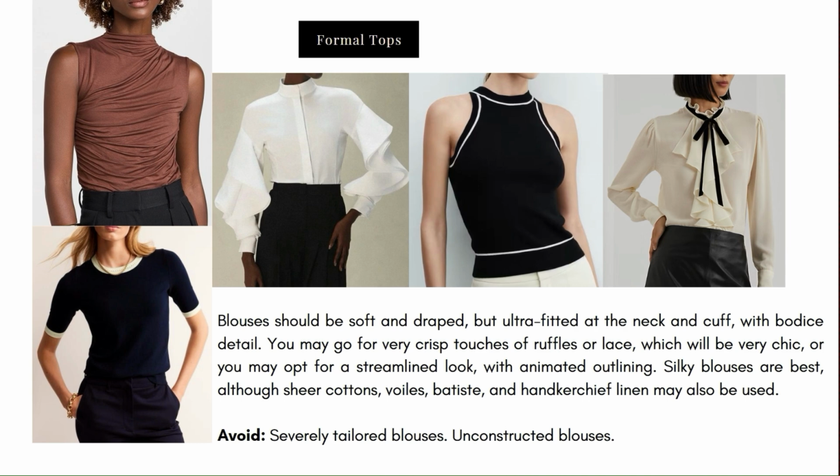So here we have what I think are great options for the soft gamine. There is a focus on, again, trim, so that navy and white top at the bottom with the short sleeves. Very simple, very elegant, but that contrasting trim adds a touch of visual interest, and the shortness of the sleeve also plays into the smallness of this type. I love the high neckline. Just a great everyday piece that is simple yet elevated.